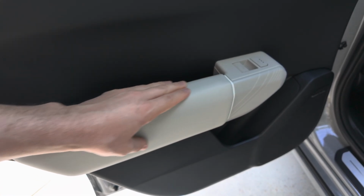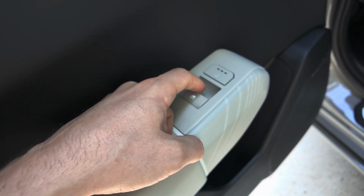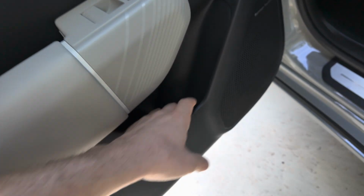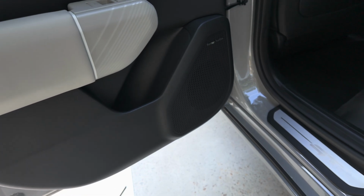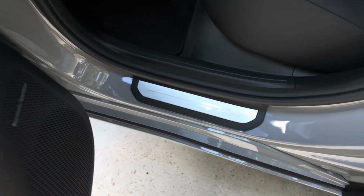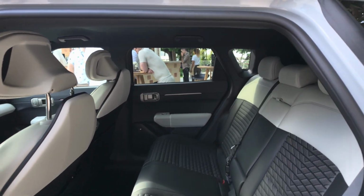Here you have soft leather. I love the fact that they add these plastics here. You have the buttons, which feel great. Three-position heated seats on the rear, some storage space for your drink, and Harman Kardon sound system. Very good sound system. I tested a little bit earlier and it sounds good. GT line on a plate here, looks good. And this is the entrance, huge as I said before.